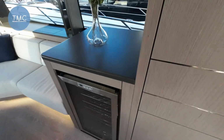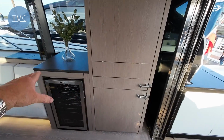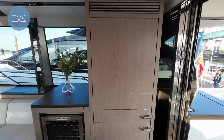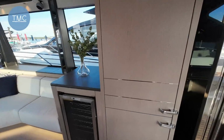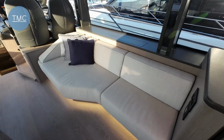Still got a bit of surface space up here. Apparently again this is now going to be the standard sort of setup moving forward. It was that counter ran all the way across, but that ate into your refrigeration space, so I think this works really well. And because that door is slid back, it's not really obscuring any kind of visibility. So moving forward into our saloon, sort of proper, if you like.